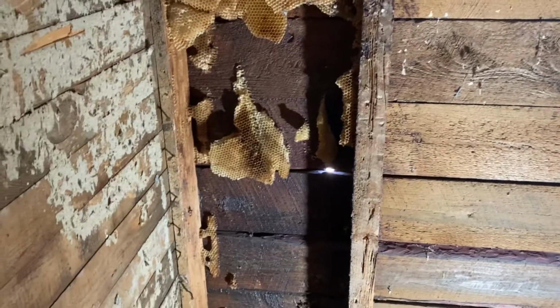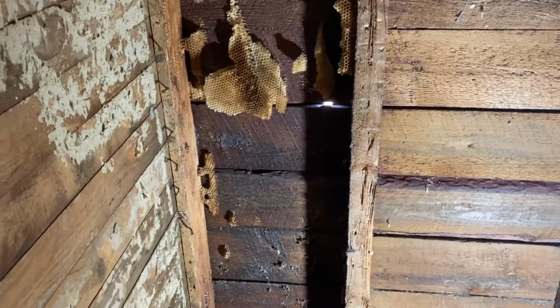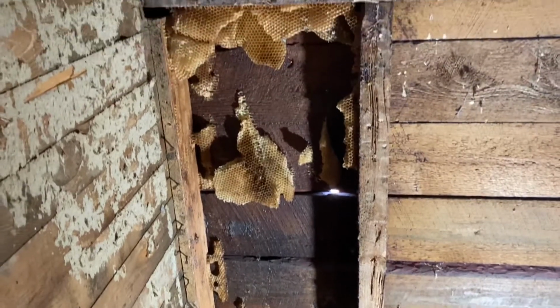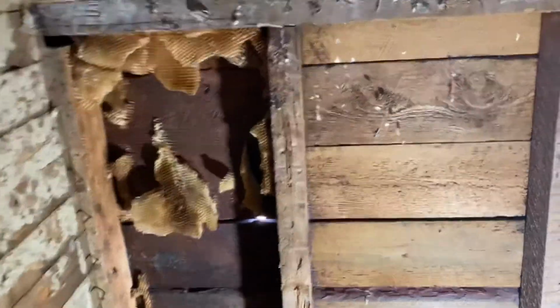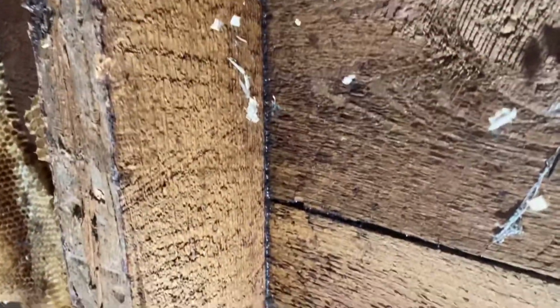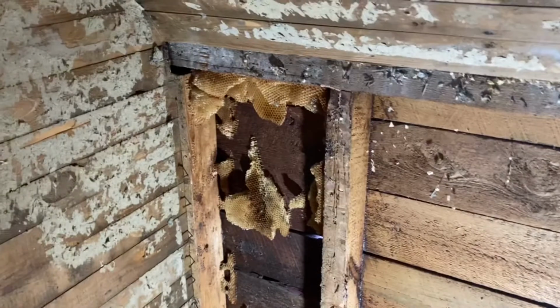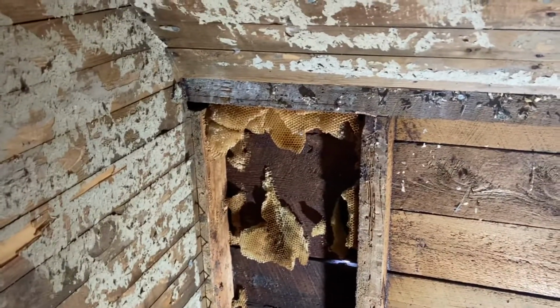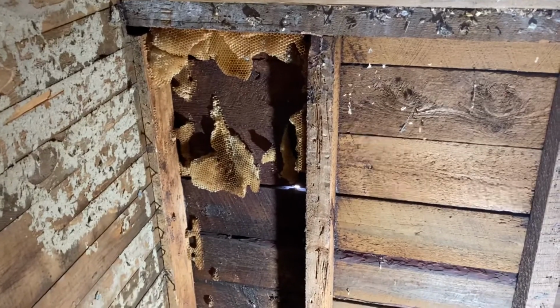So this section that had the honeycomb in it was probably saturated with honey at some point, and so it's darkened the wood and kind of given it like a glaze or a coating on it. So yeah, and you can kind of see in this side even where it's leaked under the stud over to the other side. So those are the kind of fun things that I enjoy finding. You take away some wall and you find something like that and it's just interesting.